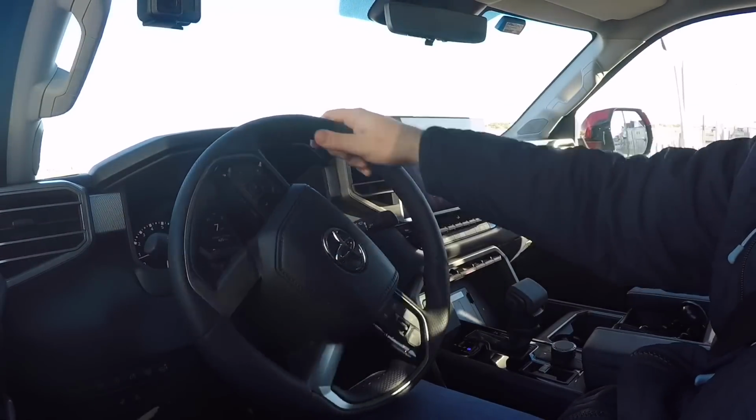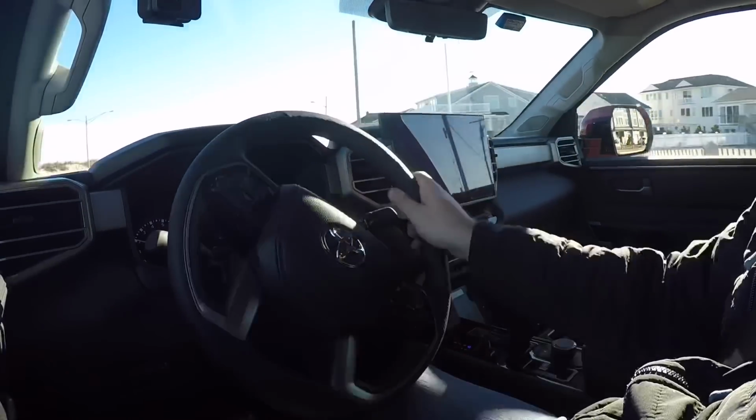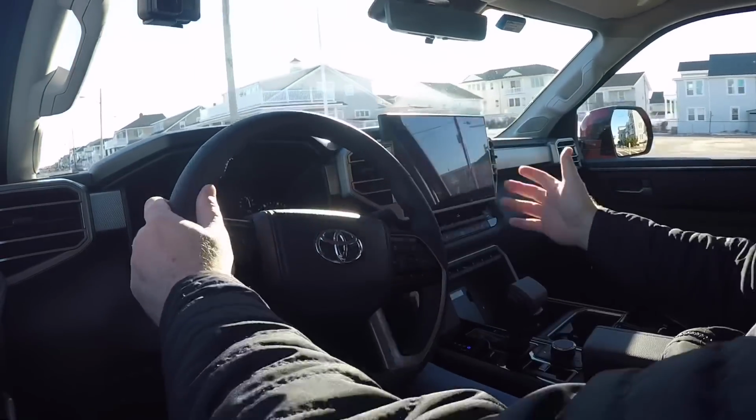Let's get a turn out here on the ocean road. I like the sound. The sound's a lot better than I thought it would be. I thought it would be an awful sound, to be completely honest with you, being a V6. But again, I need to figure out if it's being fed into me, the sound, or if it really just is that neat.